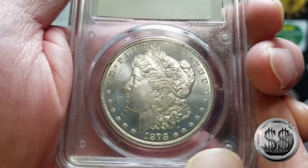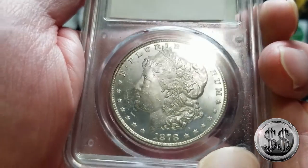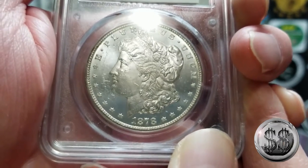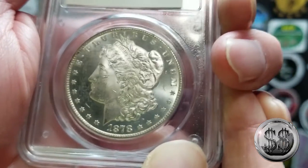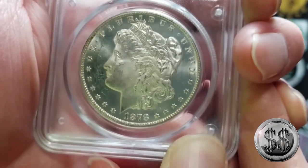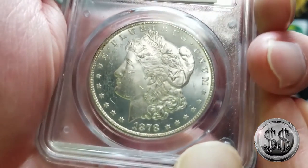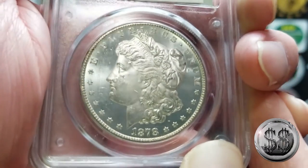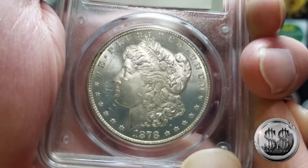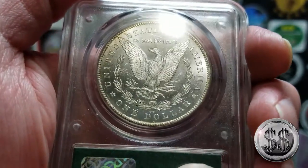So, again, my third Carson City now. All of them are spectacular looking. I imagine if I wanted all 13 eventually, a couple of them are not going to be spectacular looking. Particularly that 1893. Well, yeah, but the Carson City. Oof. Yeah. So, my first proof-like, I thought many would enjoy this. I know I am. I'd definitely be proud to add this one onto my collection.